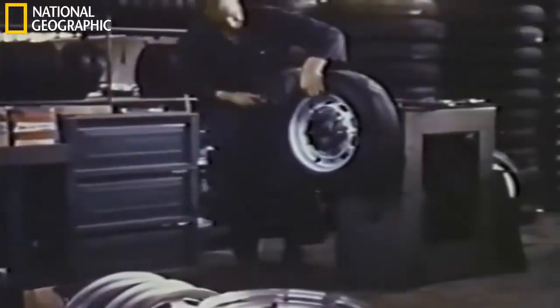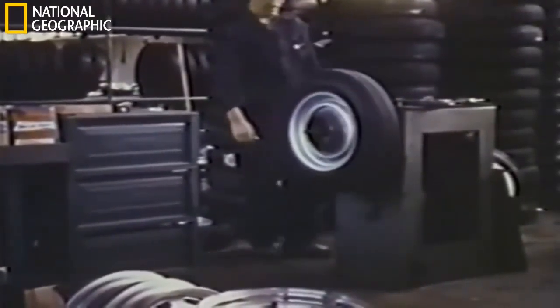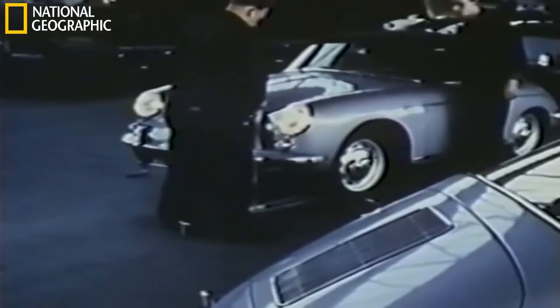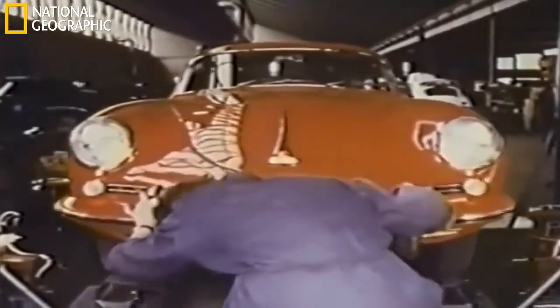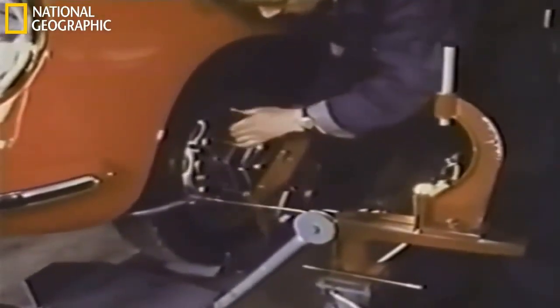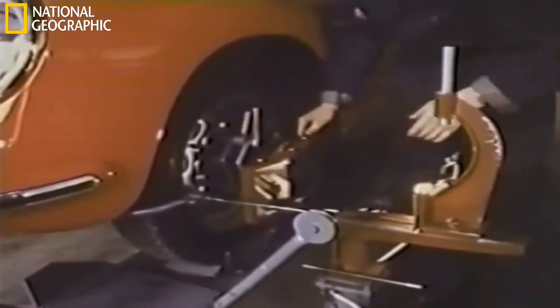Each wheel of every Porsche car is balanced with tires before delivery. Here, the headlights are being focused and adjusted. On this special machine, the final and last adjustments are made before the car leaves the assembly line. All wheels are carefully checked here for correct camber, caster, and toe-in.